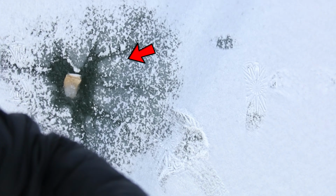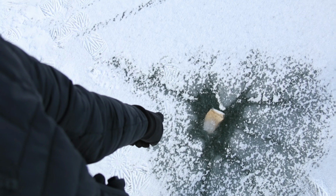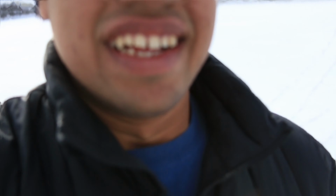Alrighty guys, we're walking on a lake that's basically frozen. To show you a little bit of what I mean, I don't know if you can see, but down there, that's a rock. And that's frozen all the way to the bottom of the rock. So it's pretty frozen here.